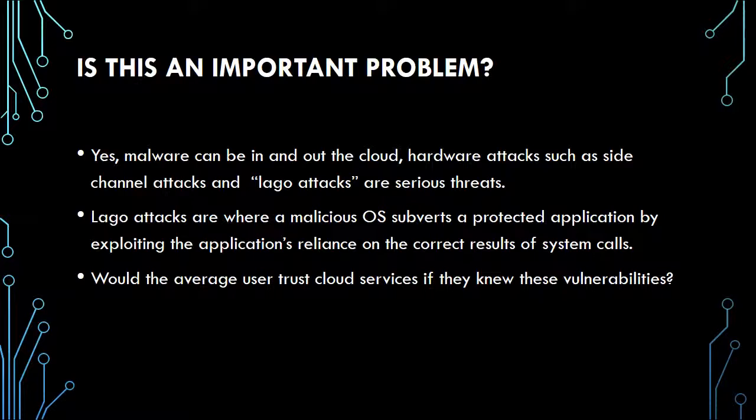of system calls. An example of a side channel attack would be where somebody takes out the memory modules in a computer, freezes the secret keys, and then uses various methods to extract them. So with that in mind, would the average user trust cloud services if they knew all these vulnerabilities?